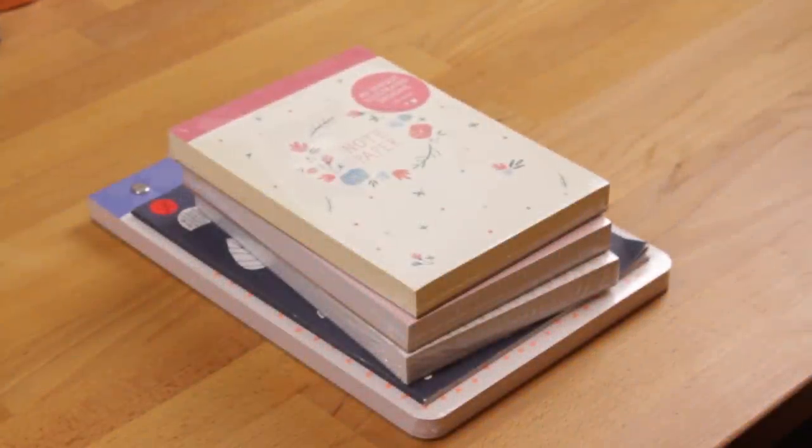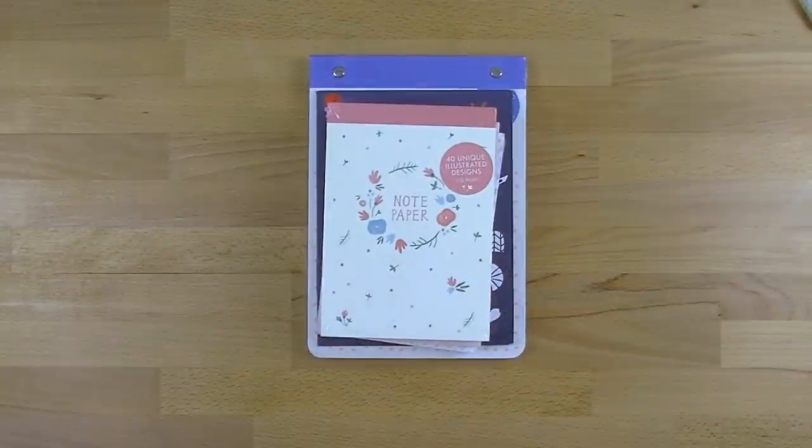So I have some more rare Kikki.k finds to share with you. Please excuse my voice, I'm a little bit under the weather at the moment. So I need to stop every once in a while and cough, so please excuse that.